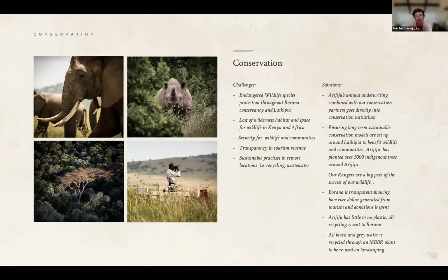So the challenge is how do we keep protecting the species. On top of that, reticulated giraffe are critically endangered, and Grevy's zebras, we're home to about 10% of the world's population on Borana. Some of the other challenges include security for wildlife and communities, transparency with tourism revenue, and then obviously sustainable practices in remote locations. So some of the solutions: Arijiju plays a part in a bigger picture of like-minded stakeholders that are involved in Borana. Arijiju's annual underwriting combined with our conservation partners goes directly back into the conservancy.